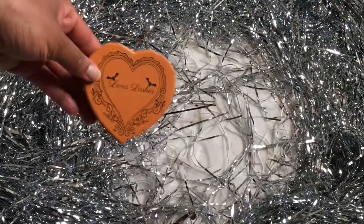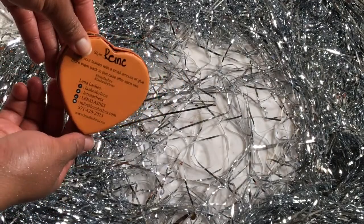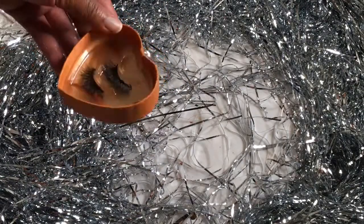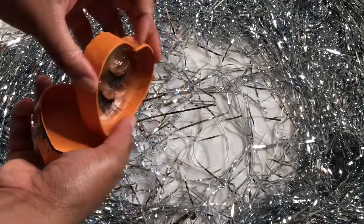So pretty. And I have another style to show. This is her heart box, and this is the style Raine. These are so unique because they flare out at the edge in a way I've never seen other lashes do. So it has a super intense flare and a nice crisscross pattern. It looks gorgeous on the eye.